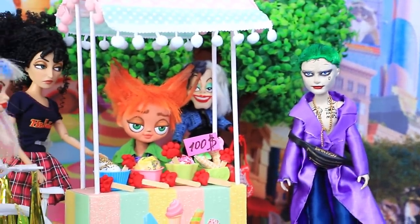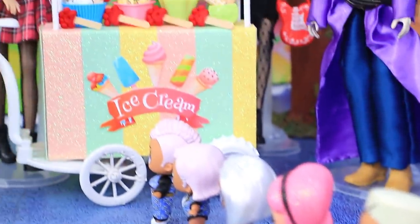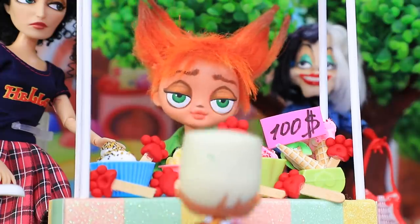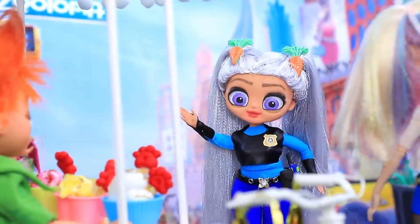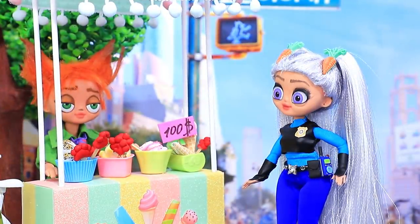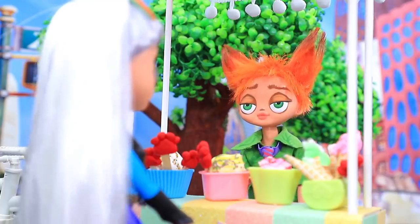Selling treats for $100 to children? That's some con. Judy noticed what was going on. Stop! Police! The criminals ran away with money, leaving the fox with nothing. I'm giving out these treats for free.